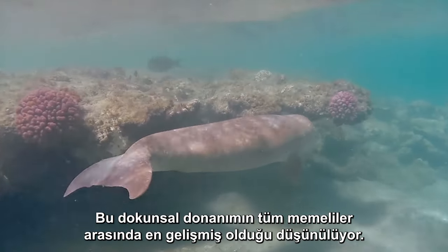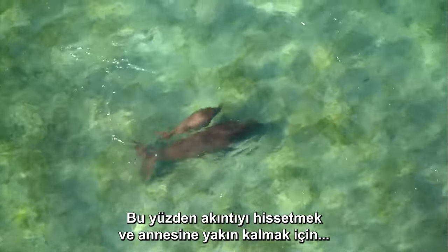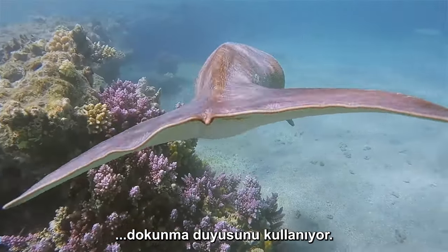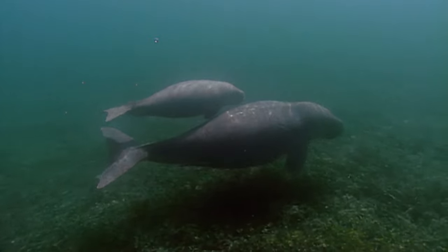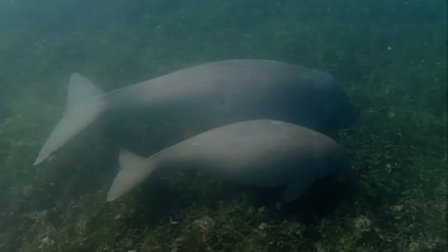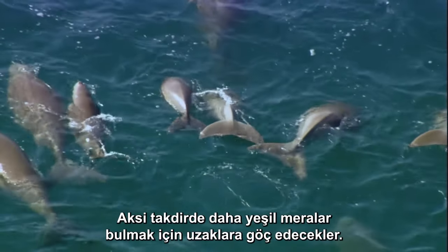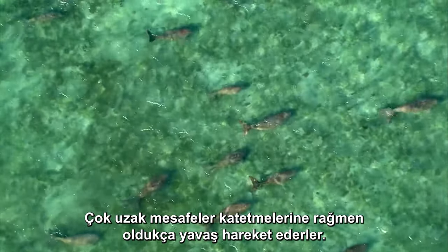This tactile gear is thought to be the most developed of any mammal. This one is too young to take care of himself. So he uses his sense of touch to feel the current and stay close to his mother. These social special forces stick together, sometimes in groups of up to 200 if the seagrass is plentiful. If not, they'll migrate far in search of greener pastures, using their sensitive bristle gear to get a sense of where they are. Though they may cover a lot of ground, they move rather slowly.